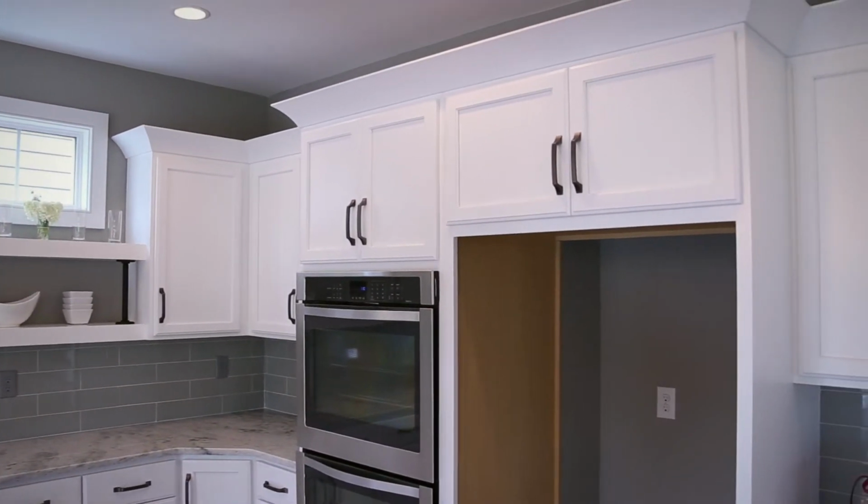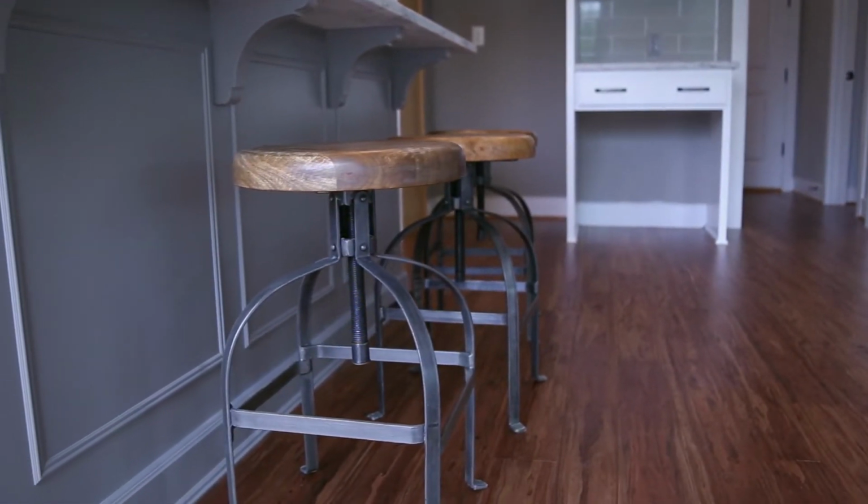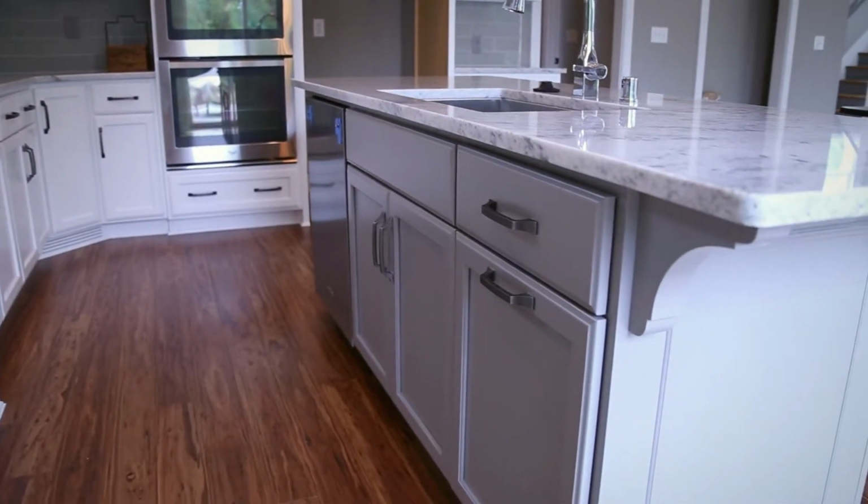Oh, that's really nice. So we always like to add a custom look. So around the perimeter on the base, we added some nice base molding that just gives it a unique feature. On the outside of the island, we did applied molding, which again just adds a little bit more of a custom look to really make the space pop. And this oversized island is perfect for this growing family. Sure. I mean, you've got seating for 6 or 7, so it's a great informal space to dine.